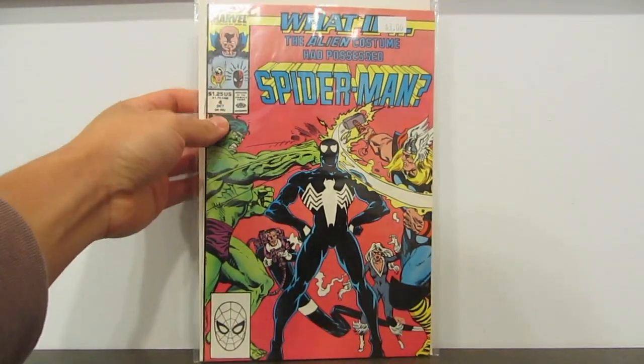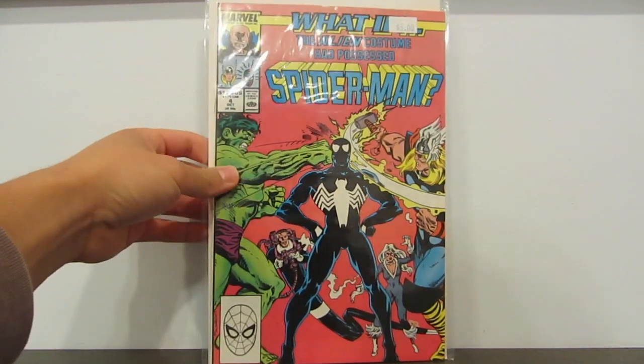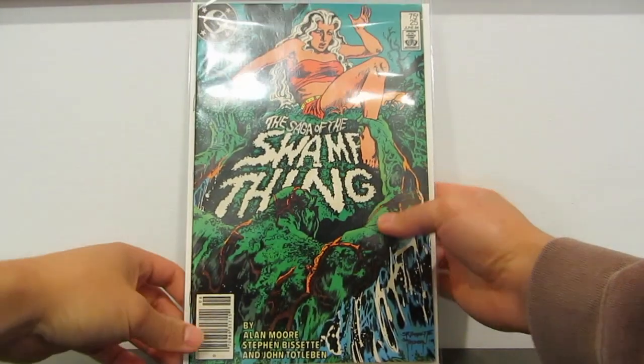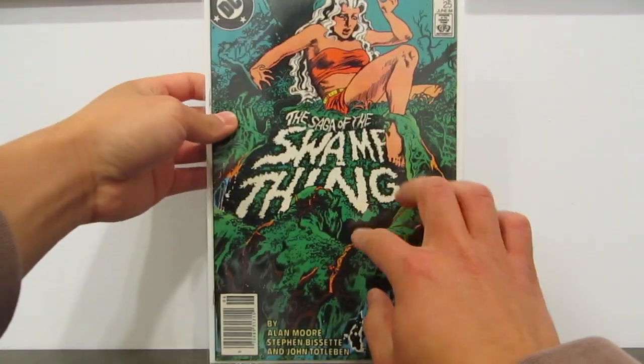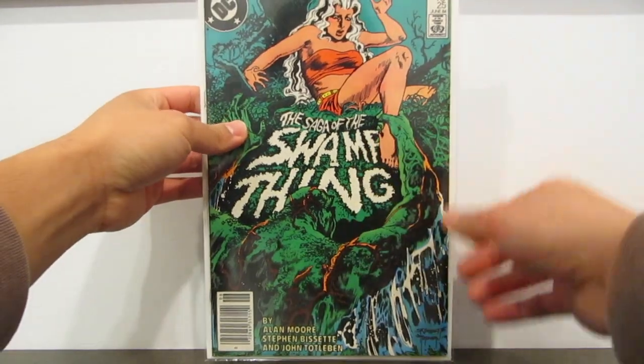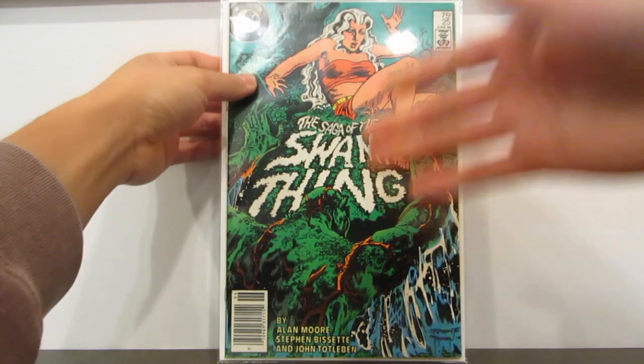What If number four, What If the Alien Costume Had Possessed Spider-Man? This is from the second volume, I think. I was surprised, I thought this was only worth $20, but it's like a $30-$35 comic, pretty on the pricier end.